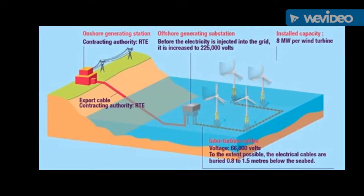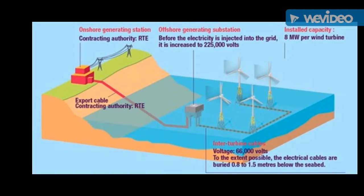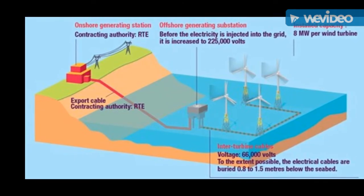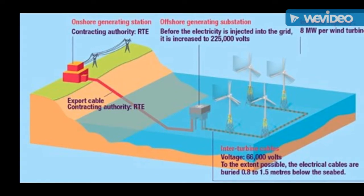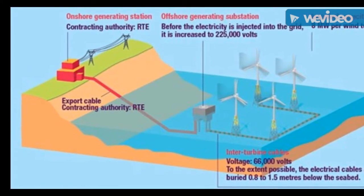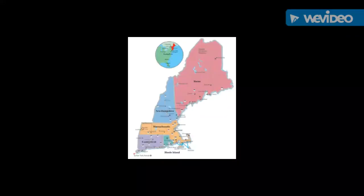Offshore wind farms are broken into strings of turbines that spread out away from an offshore substation. The offshore substation gathers the electrical energy produced by the turbines and then sends that energy through a large cable on the sea floor. That cable connects to an onshore substation, which then disperses the electricity to the power grids and into our homes.